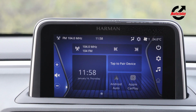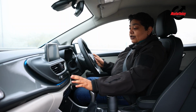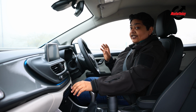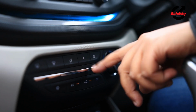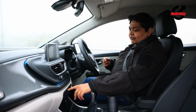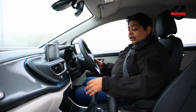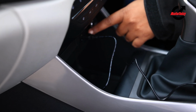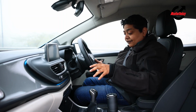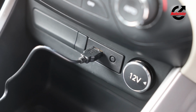Then we have this Harman audio system which looks really nice, and let me tell you that the sound quality on this one is really nice. Some nice little buttons down there, feels nice. It doesn't have that click to it, but it operates, everything functions properly, so that's something very good. There's a little bit of storage space here, and although larger phones will have problems finding space here, overall it's a nice spacious cubbyhole.